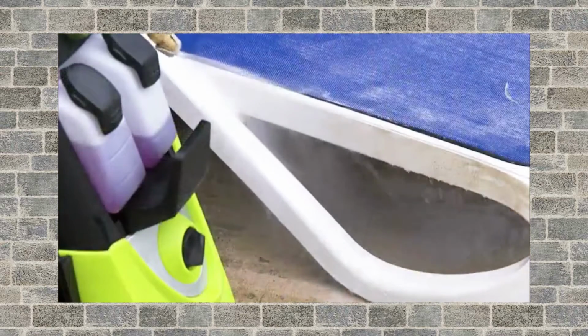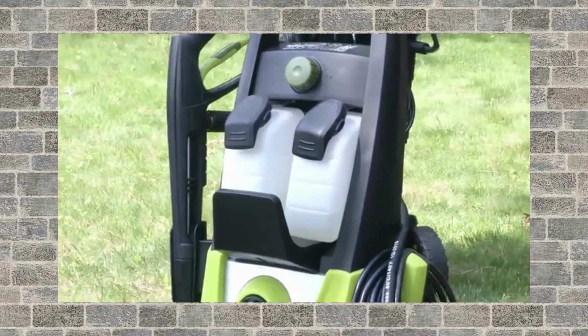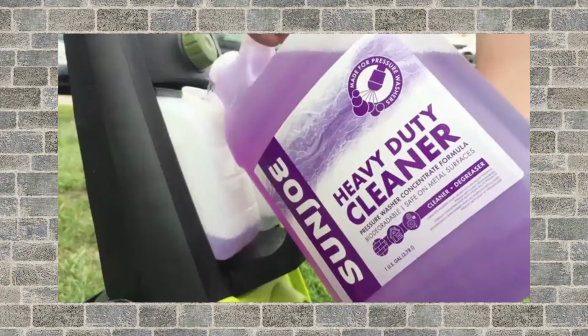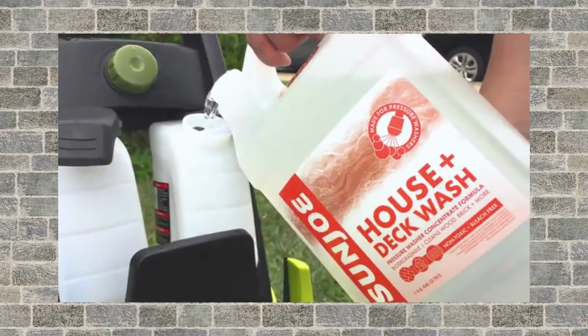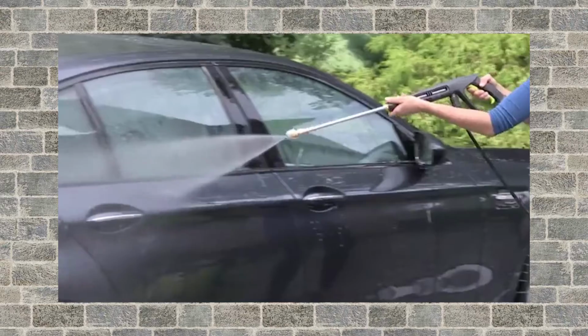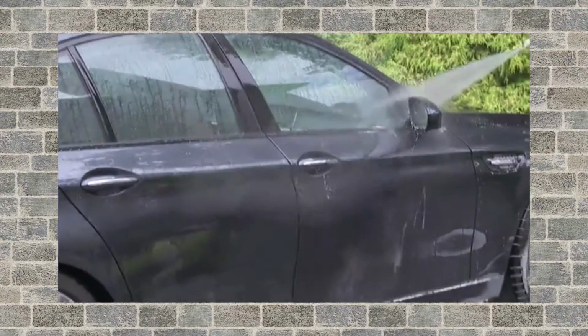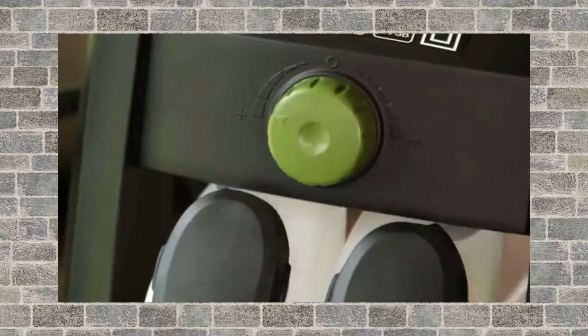Our Sunjoe is equipped with dual detergent tanks. Our dual 0.9 liter tanks allow you to store 2 different types of detergent. How's that for convenience? You want to power wash the house? Wash your car? Why choose? You can do both with just the simple turn of a dial.